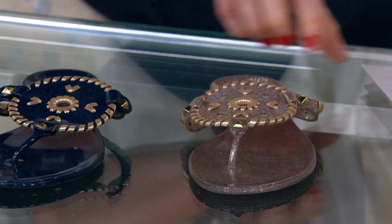What I love about a jelly is it's perfect for poolside, perfect even if you're in the backyard, even if you're washing the car, whatever you might be doing, you can still wear cute shoes and you don't have to worry about them getting ruined. And they're so much more elevated than just a classic flip-flop. A378773, that is your item number.